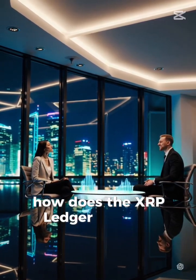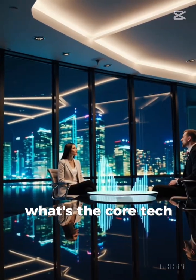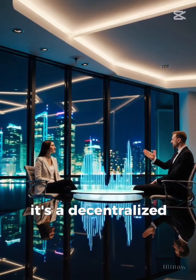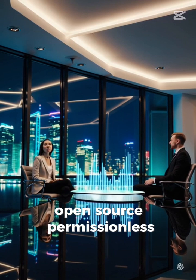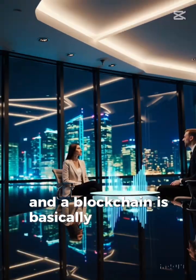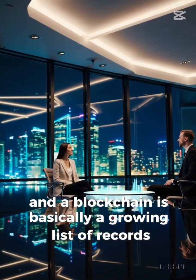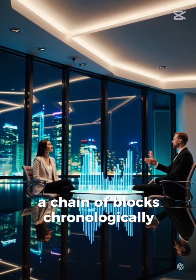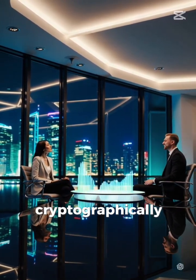How does the XRP ledger actually function? What's the core tech? Right, so fundamentally, like the Foundation's intro video explains, it's a decentralized blockchain. Open source, permissionless. And a blockchain is basically a growing list of records, right? Blocks linked together? Yeah, that's the essence. A chain of blocks, chronologically ordered, cryptographically secured.